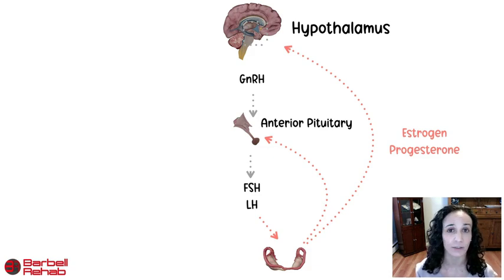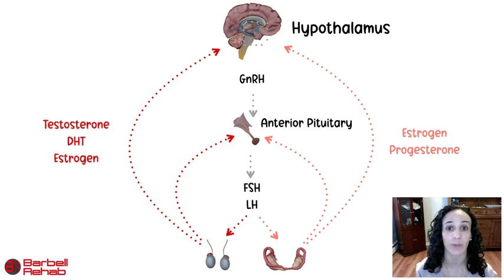In males, we still have that follicle stimulating hormone and luteinizing hormone, but it's going to influence the testes to help with sperm production as well as the production of testosterone. Testosterone, as well as two of its byproducts known as DHT and estrogen, are then going to communicate back to that anterior pituitary gland and the hypothalamus to further regulate the production of those hormones.